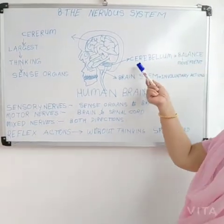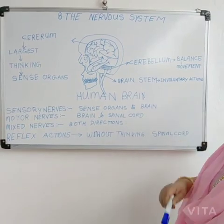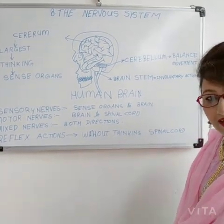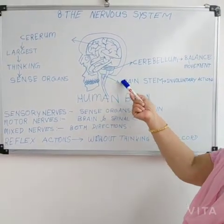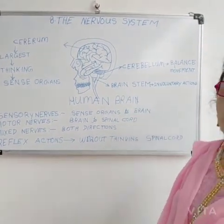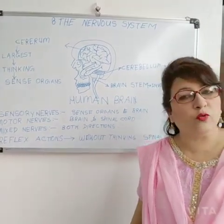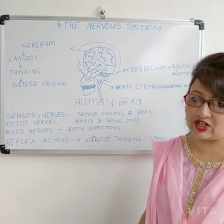The second portion is the cerebellum, and the cerebellum controls the balance of our body and also the movements of muscles of our body. The last portion here you can see is the brain stem. This brain stem controls the involuntary movements. Involuntary movements are those movements which are not in our control, like breathing and digestion.